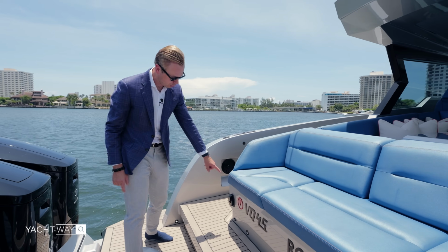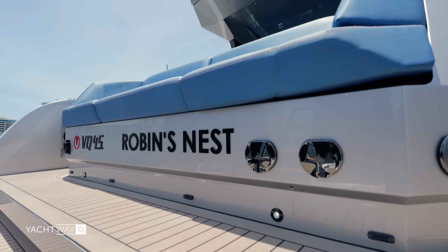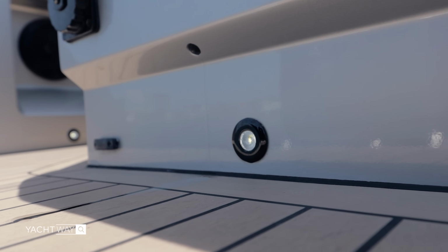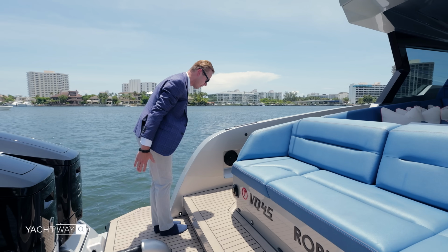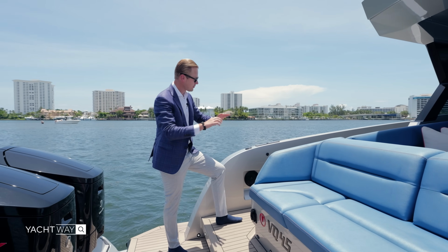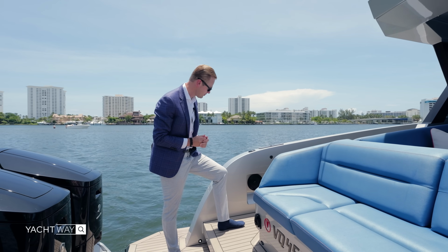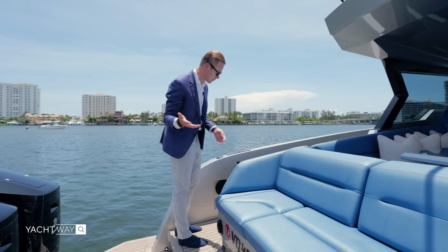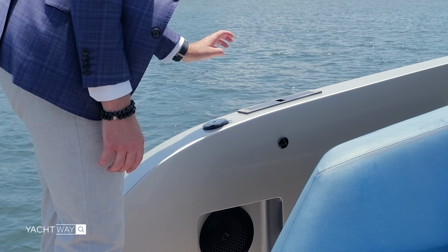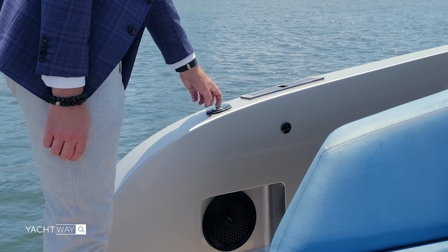Once again, you're reminded that you are on board a VQ45, and you also see deck lights starting from the back, facing towards the aft, and going all the way towards the bow. So at nighttime, wherever you are, this thing is going to be lit up like a Christmas tree. And if you want to listen to Christmas music, not just on the starboard side, you also have speakers on the port side, with an additional cap here which comes off.